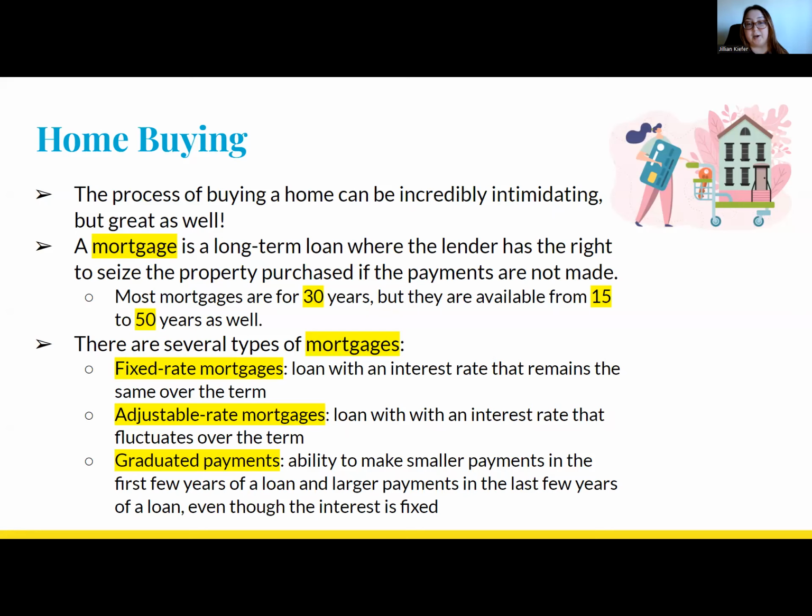Most mortgages are for about 30 years, but they are available anywhere between 15 and 50 years as well. And there are several types of mortgages themselves. You have fixed rate mortgages, meaning a loan with an interest rate that remains the same over your entire term. When you sign that agreement, that interest rate is what you will have for the time of your mortgage.